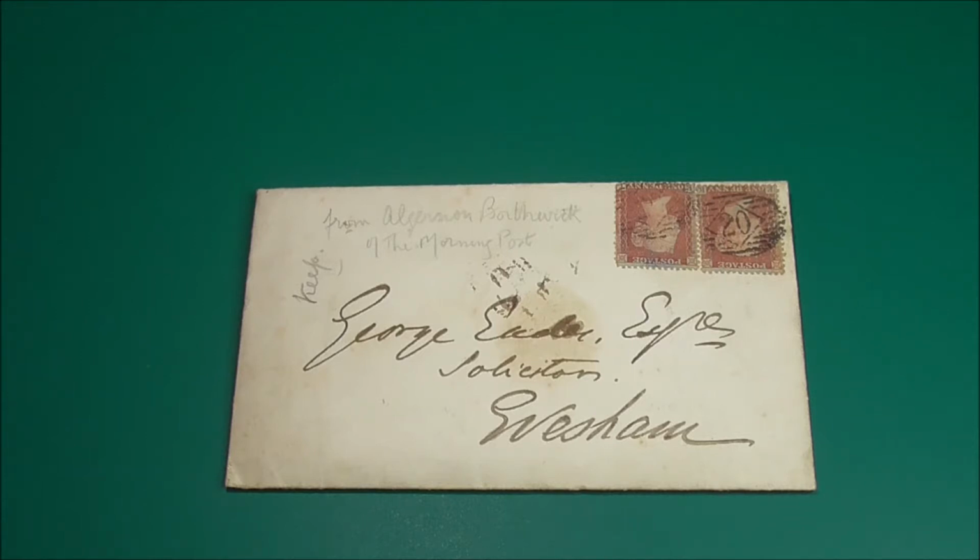So this little cover is under the microscope today, and it has a few interesting features that we can talk about. Straight away, the thing that catches my eye are the 2-penny red stamps. They've been placed upside down on this cover, which is a little unusual, don't you think? Why would they be placed upside down? Then I seem to remember an old law which suggested that posting a stamp with the monarch's portrait upside down was considered an act of treason and was usually punishable by death.